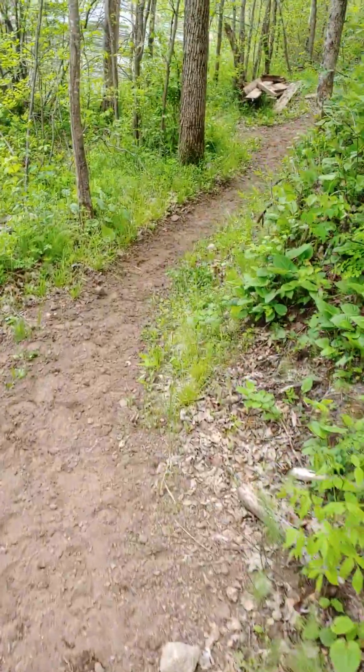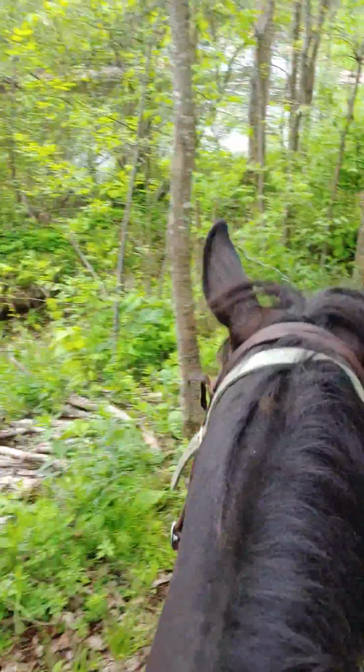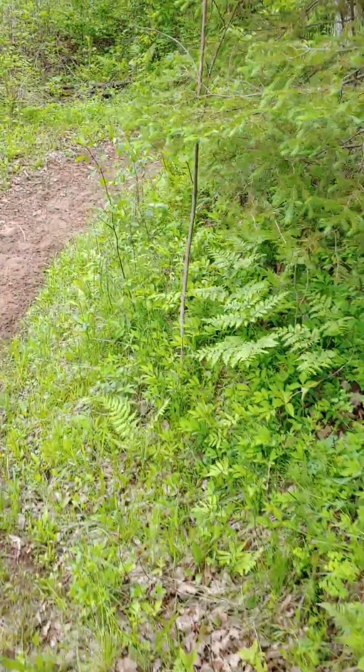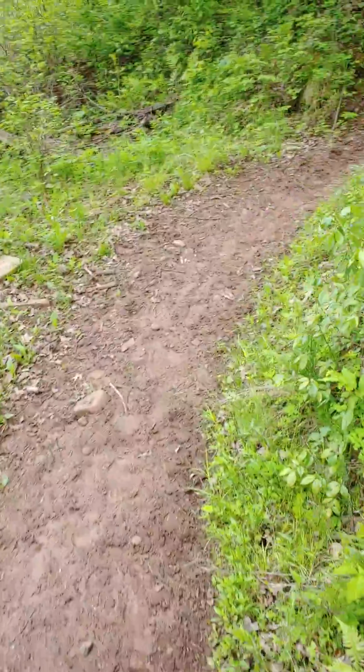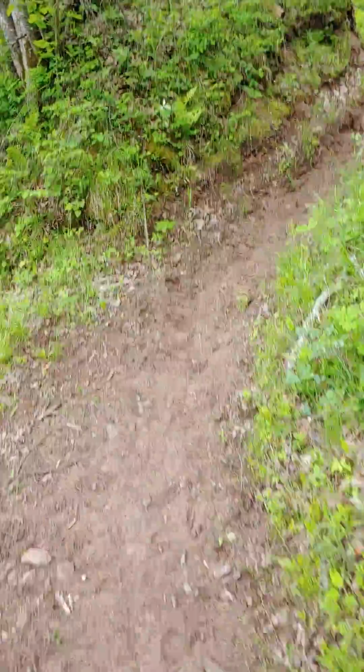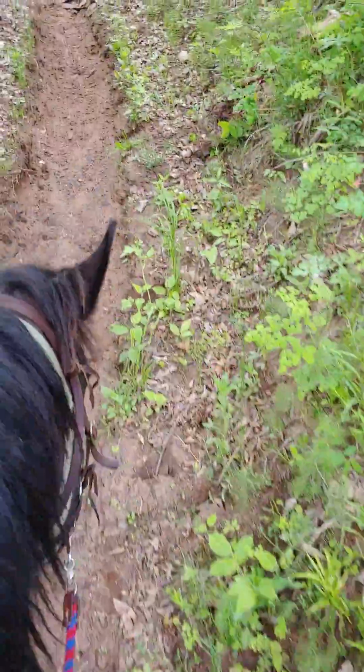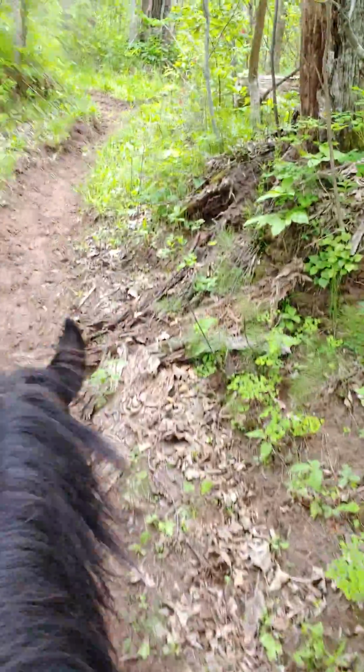Typical Tamarack Bridge over a little bit of water along the river. Then we start going up hills. This isn't too steep of a hill, but there are plenty more like it.